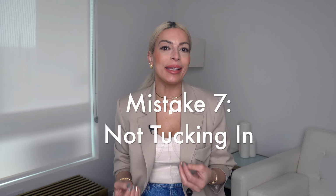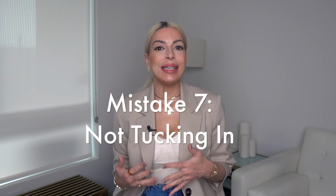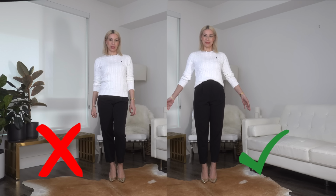The next styling error you might be making is not tucking in your top. This is a key styling trick to helping you look more polished and put together. It helps define your waist and show off those high-waisted trousers and longer legs that you have created for yourself. After all, if you leave your top hanging out, that defeats the whole purpose of the high-waisted trousers that I stressed so importantly in the first segment of this video.